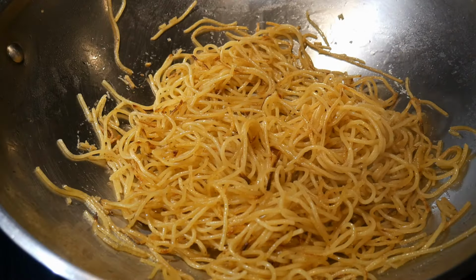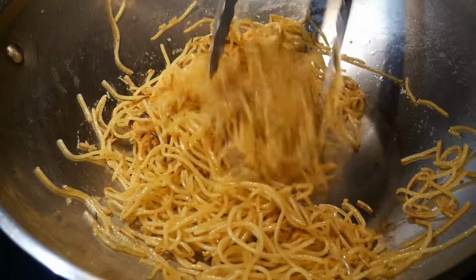This pan-fried noodle dish is a tough challenge because if your wok does not have a good non-stick cooked surface, the noodle will stick.